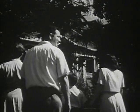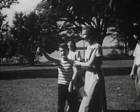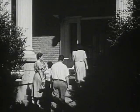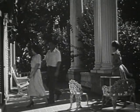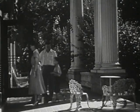If you've ever been in one of our southern states, you may have taken a sightseeing trip just as this family. A trip to see one of the plantation homes that were built before the Civil War. This beautiful mansion is one of many homesteads that were once the residences of southern planters. These homes were centers of plantation life.